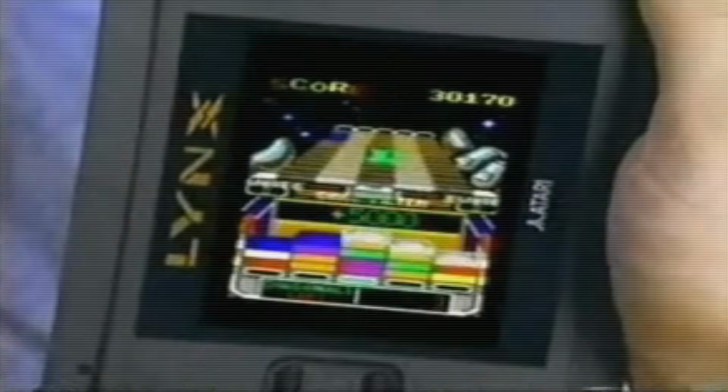console market once again. It'll blow you away.